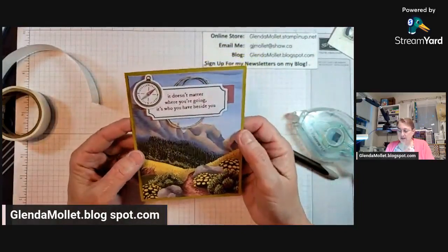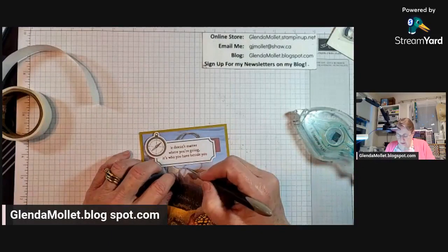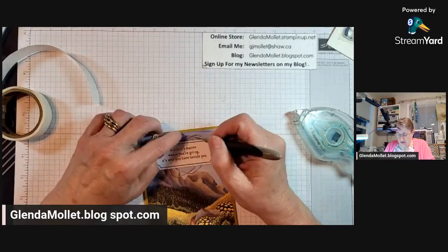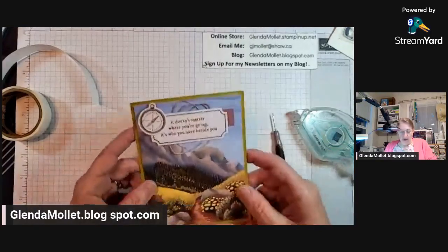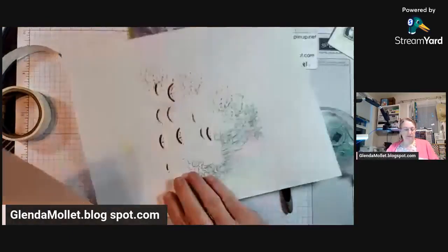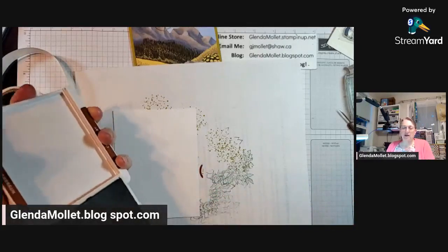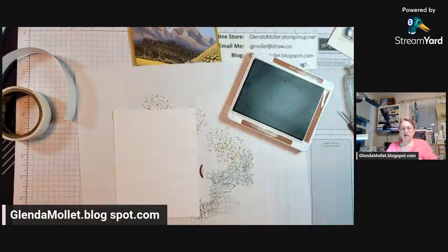String is not nice. You don't like my string, Wendy? There, I spread it out a bit. Okay, let's stamp it inside. Valerie says it's cool. Carmen likes it. Wendy likes the card.